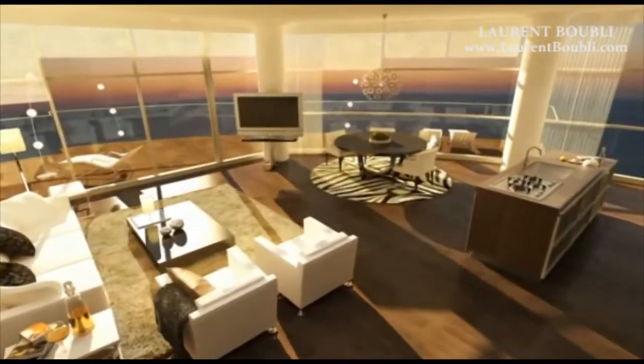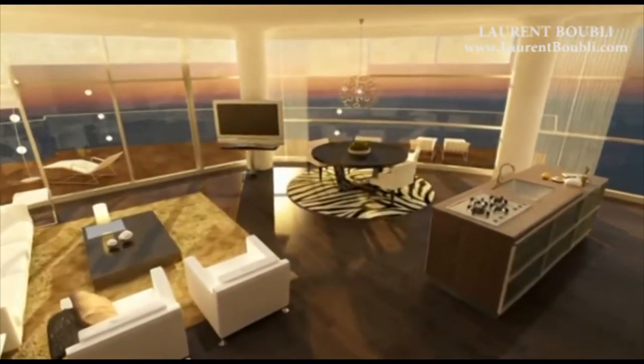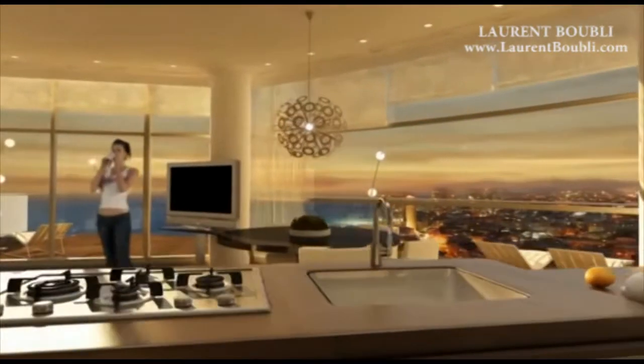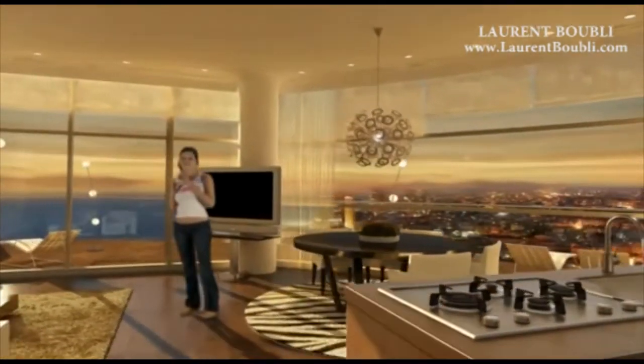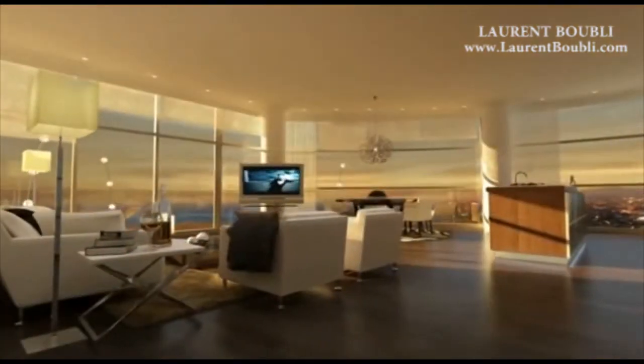At Nave Tower, you'll find a variety of luxury residential options, including 4- and 5-room apartments, beautiful mini penthouses, and magnificent full-size penthouses, a standard of excellence that can only be expected from Nave's master residential project.